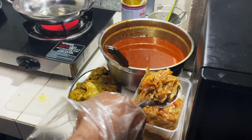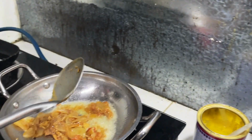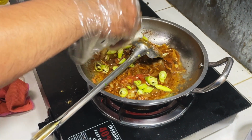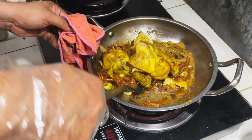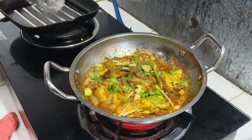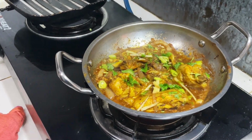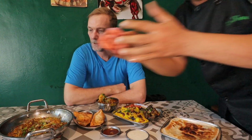Onions, garlic, and tomato. Karahi powder. Oh yeah. Cooked chicken. More ginger? Yep. And our cilantro. Chilies. Yep. There you go. Firstly, chicken karahi. Right?